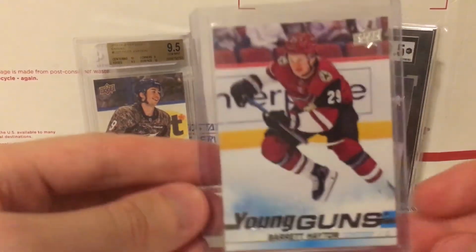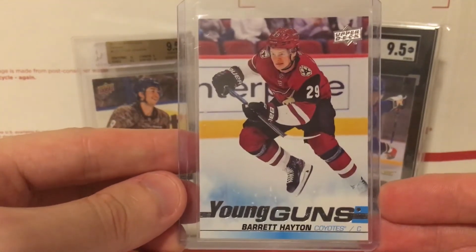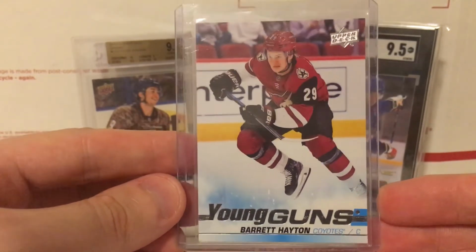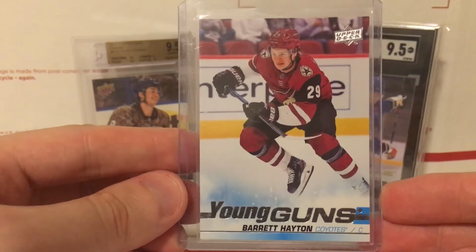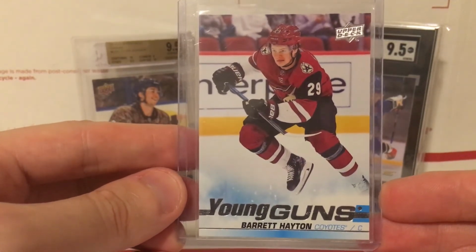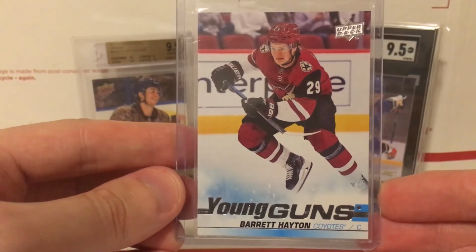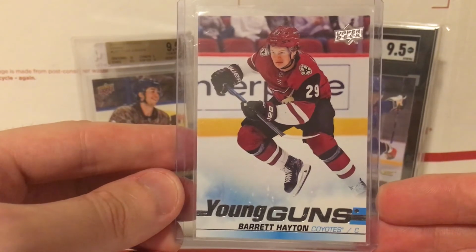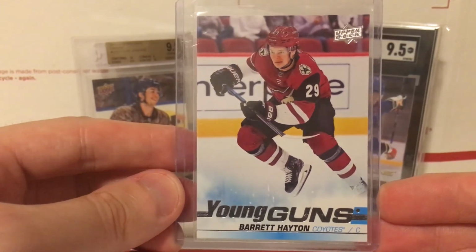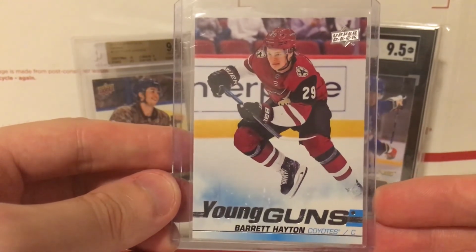Got a Barrett Hayton Young Guns from 2019-20. This one I think is going to get a 9. It does have a little bit of an edge issue, but that edge issue wasn't enough for me to say no to sending this in. I think he's an extremely promising prospect for the Coyotes. Only problem with the Coyotes is that it's not a hockey market yet. So I do wonder how the value will hold up when players like Clayton Keller's value has just not held up.